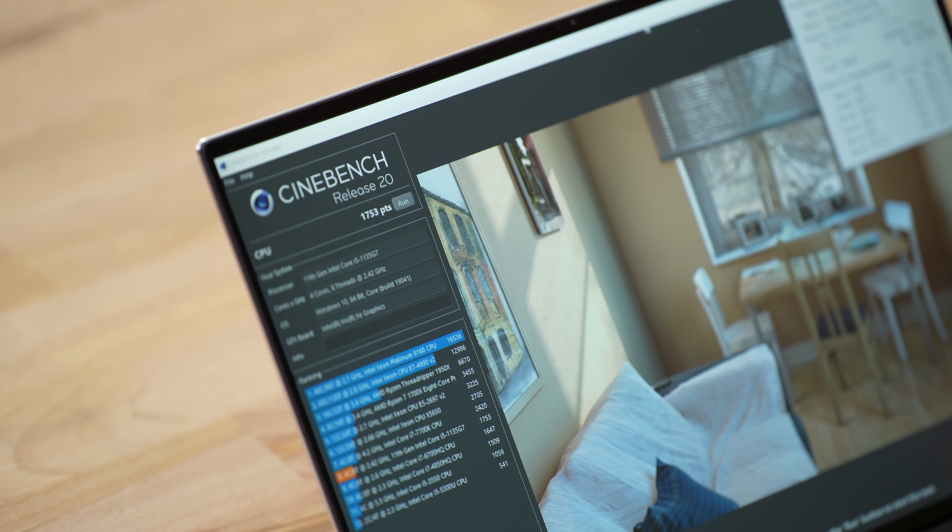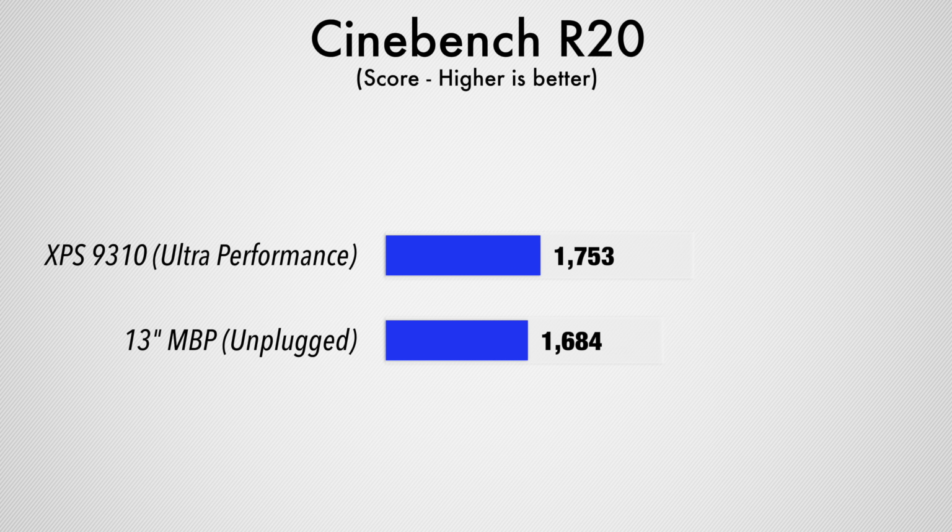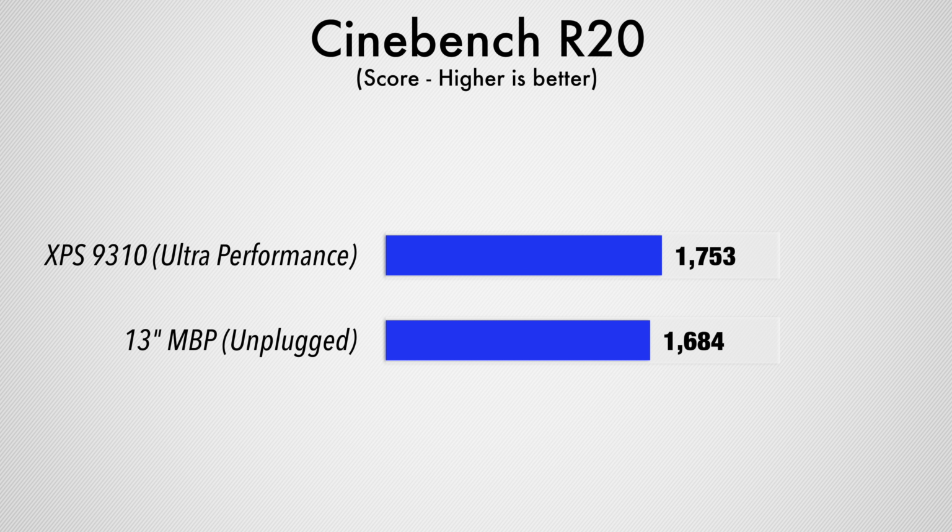Whereas the XPS went up to 1753, so now it's beating out the MacBook Pro and getting a good improvement compared to before. It's still interesting that the wattage still went all the way down to 15 watts towards the end of the test, it just didn't throttle as early on. It did run a little bit louder, but still quite a bit quieter than the MacBook Pro.